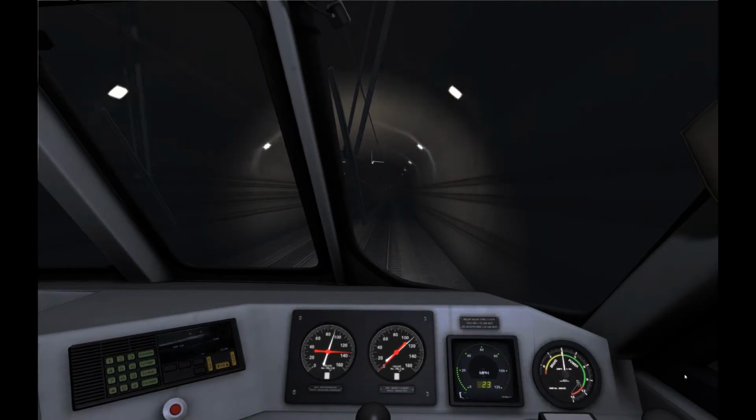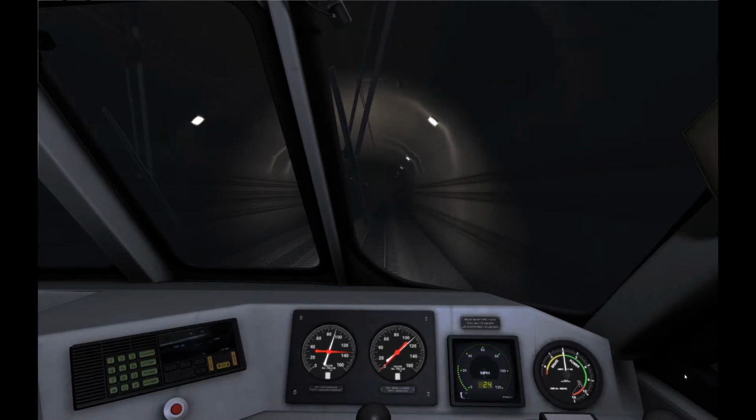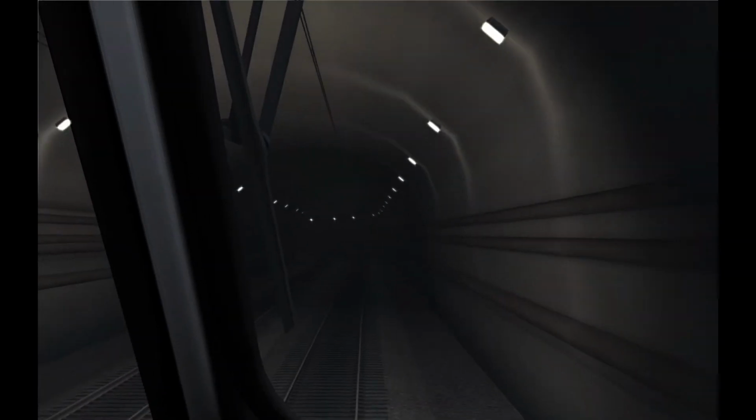Yeah, I know the game is going to ding me for using my horn, quote, improperly, but they really do send the horn a number of times going through there. You know, that's not stuff that isn't done in real life. Oh my gosh. The dynamic brakes in the tunnel sound creepy.